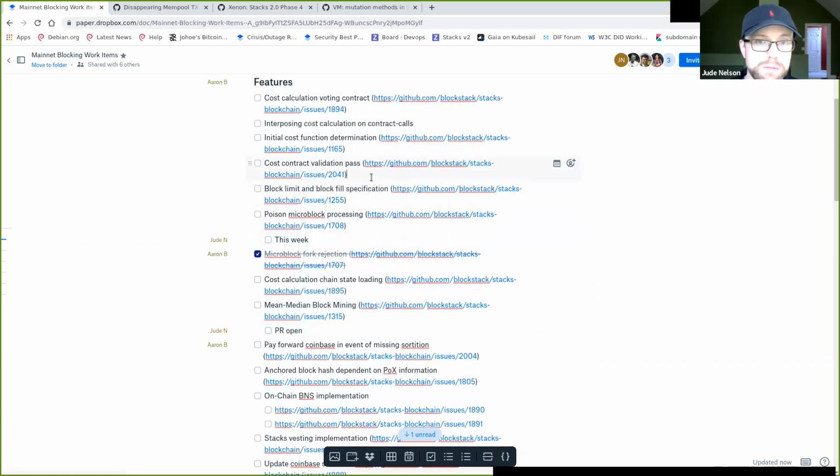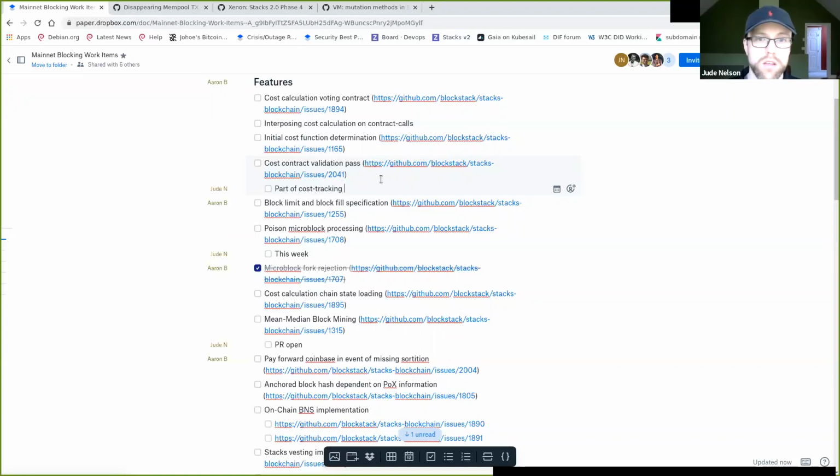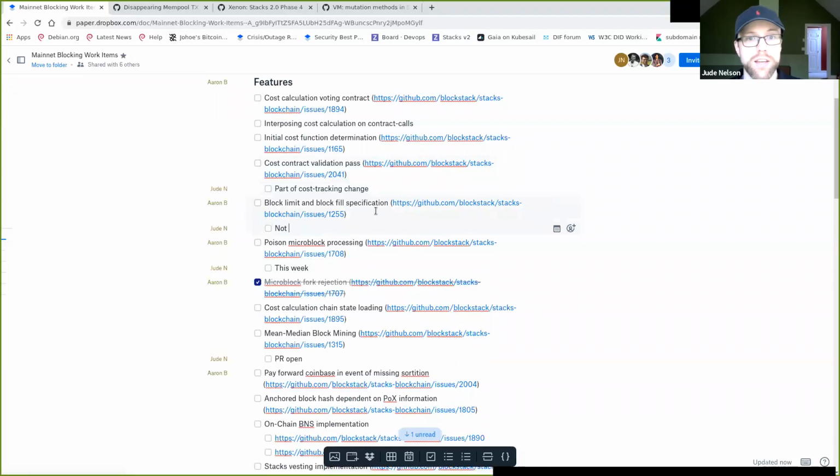Cost contract validation pass. I'm not sure what this is. Aaron, do you want to tell me? Yeah, it's just a static analysis pass that prevents voted-in cost contracts from doing things like reading from the database or calling contract call. It limits them to arithmetic operations. Okay, that's just part of the cost tracking change. Block fill limit, this is not started yet, but this is next on my plate after the microblock work, because this is part of doing transaction fees correctly.